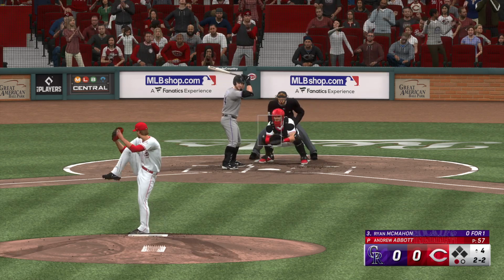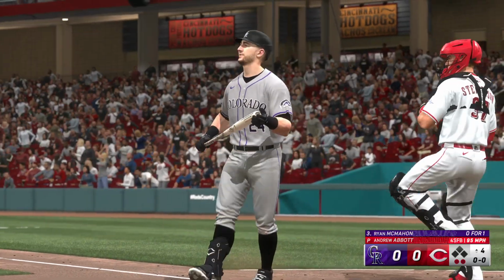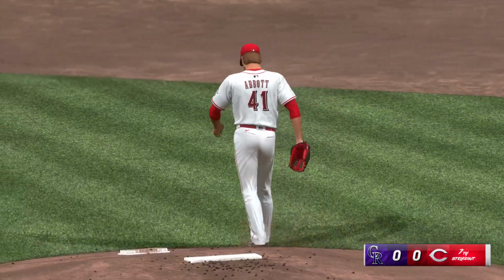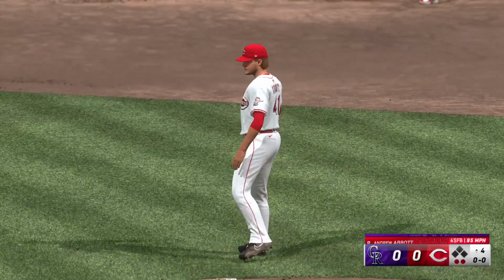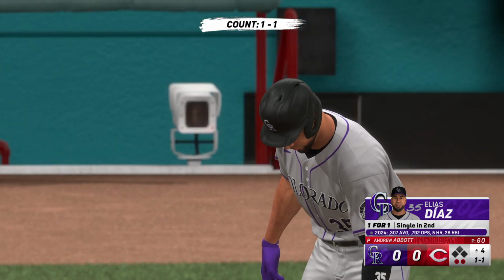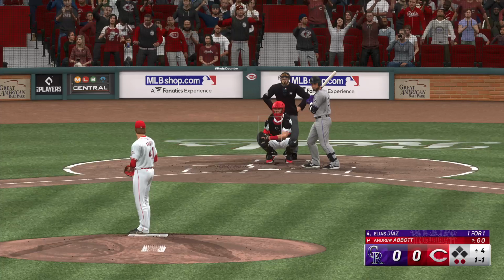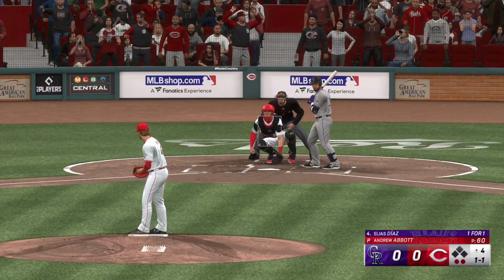And now 2-2. Swing and a miss. Struck him out. Picks up strikeout number 7. Just absolutely rolling on the mound. He's sticking very much to his game in the early parts of this one, Boog. Fully on the attack with these hitters. That's 7 strikeouts already, so he's got a good pace going, no doubt.